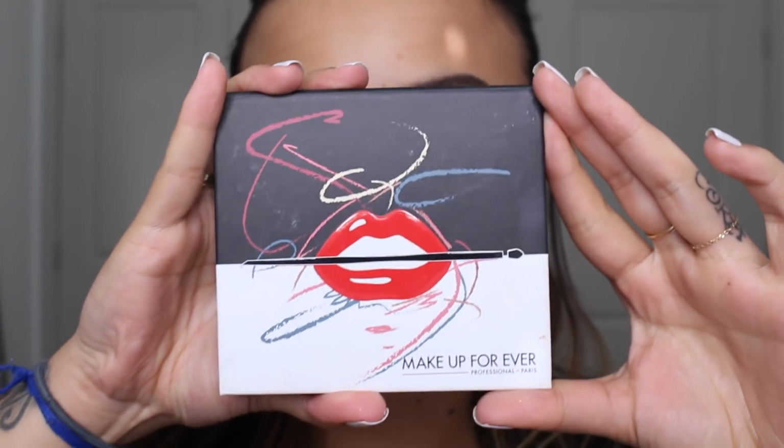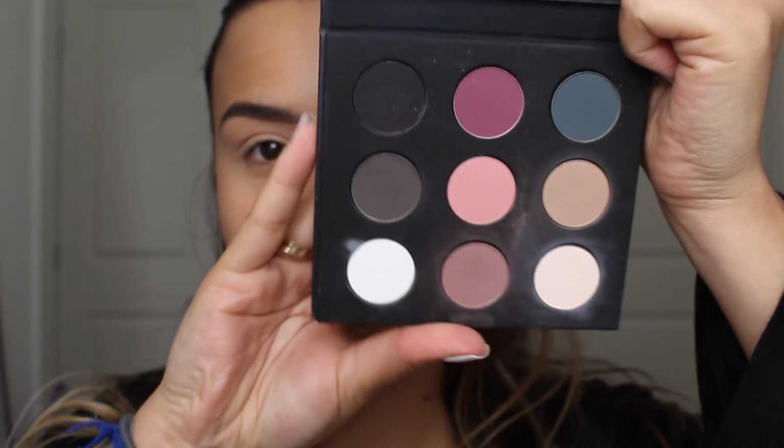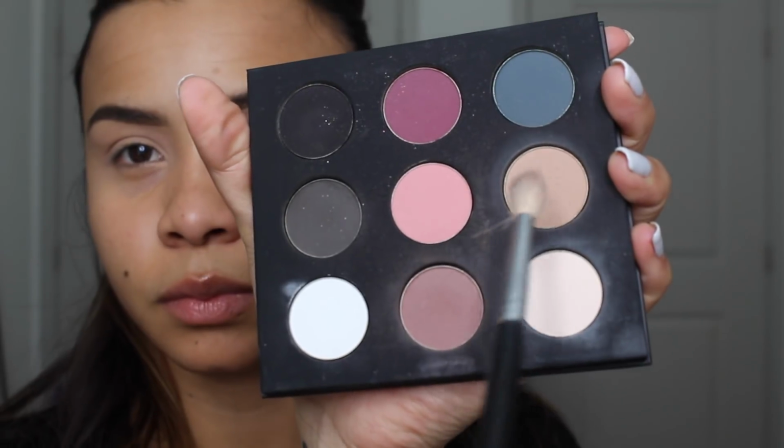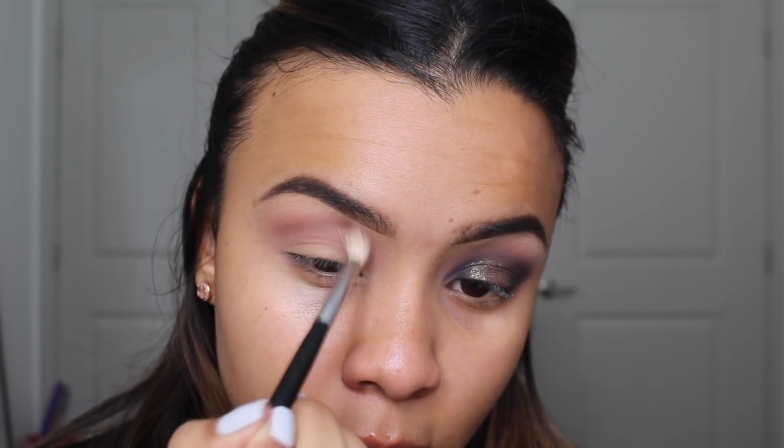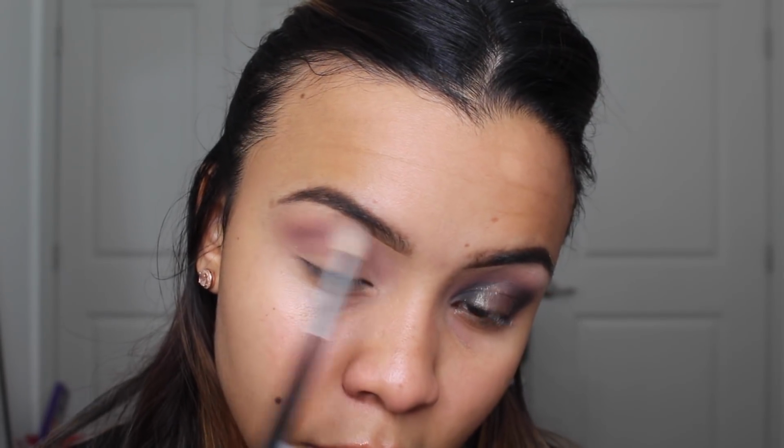I'm starting off with this Makeup Forever Artist 4 palette. It's all matte shades, and I'm going to pick up this mauve pink and this nude color, mixing them both together to start working them into my crease as my transition shade. I'm keeping this look very cool tone because I did not want any warmth in it whatsoever, so that's why I'm starting off with more of a cool grayish looking transition shade. I'm using a fluffy brush with that.